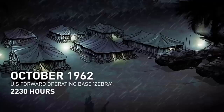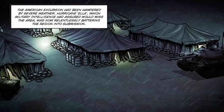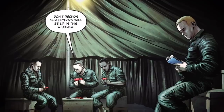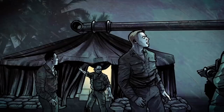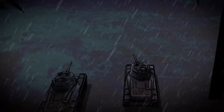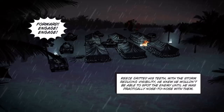The American excursion had been hampered by severe weather. Hurricane Ella, which military intelligence had assured would miss the area, was now relentlessly battering the region into submission. There was nothing Sergeant Reese or his men could do but wait it out. With low visibility, he knew he wouldn't be able to spot the enemy until he was practically nose to nose with them.